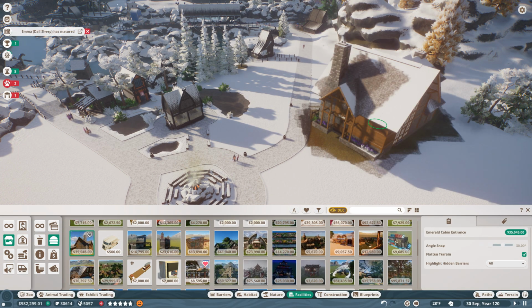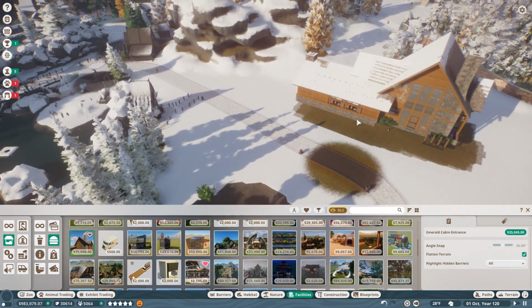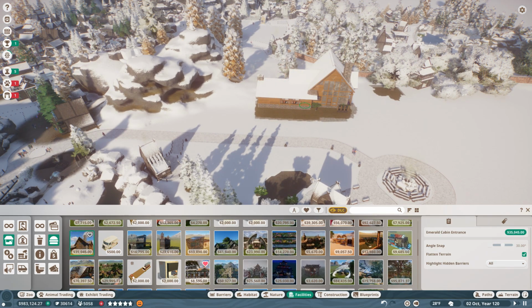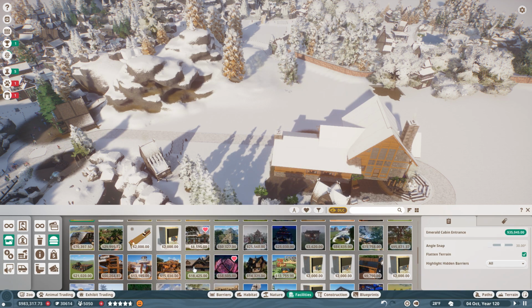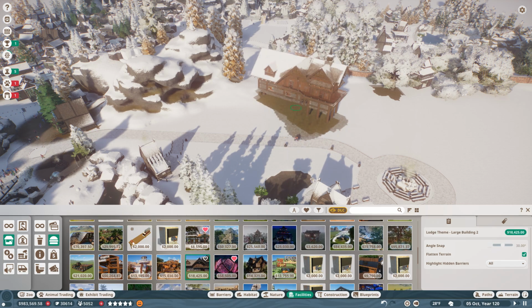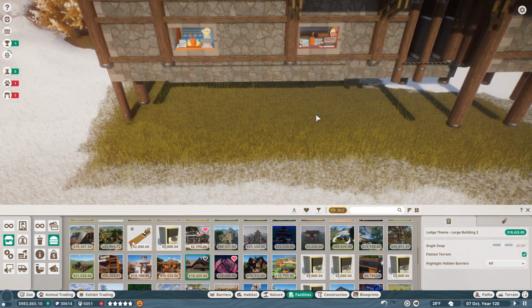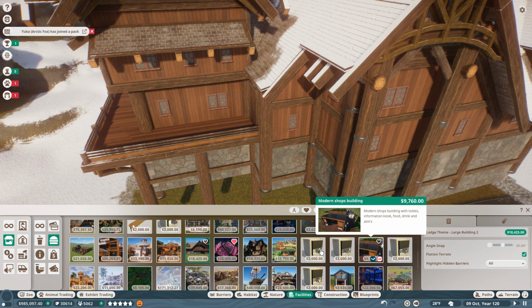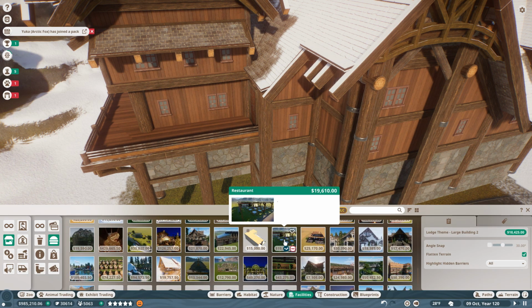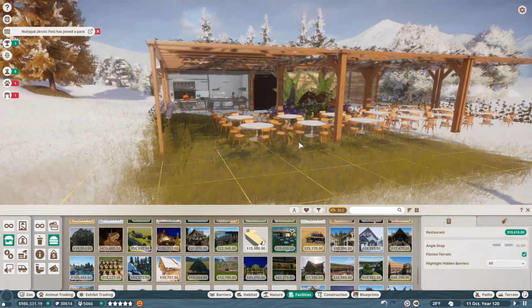Emerald Cabin entrance. Okay, that's pretty. That's really pretty. Huh. I was gonna put a whole village over here is the thing. And now I feel like I am re-questioning what I would put down. What about this lodge? And there's a couple spots at the back. You know what? I did download a restaurant that I haven't used yet.